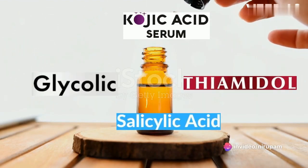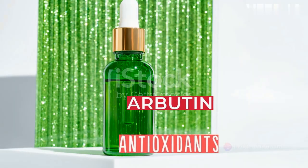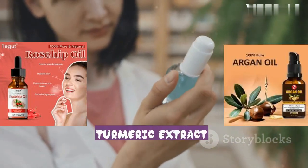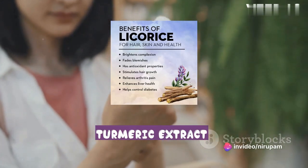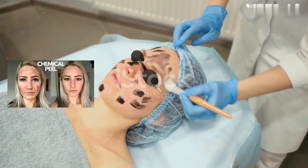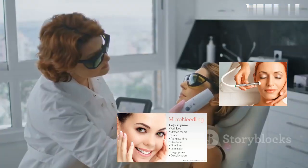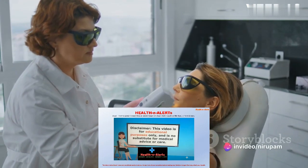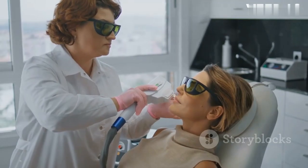Certain vitamins and antioxidants, like vitamins A, B, C, and E, as well as natural oils like rosehip and argan oil, and extracts including turmeric, green tea, and licorice, may also help with skin brightening and inflammation. Other treatment options can include prescription lightening creams, chemical peels, laser therapies, and microneedling. However, always consult your doctor before beginning any new medication or treatment. If your hyperpigmentation is due to a medical condition, your doctor may be able to prescribe medications to help.